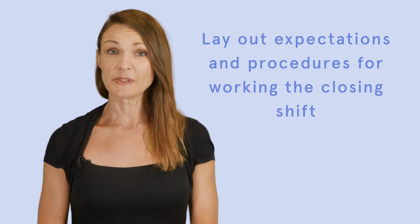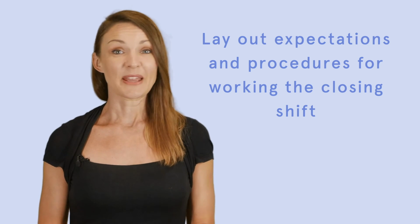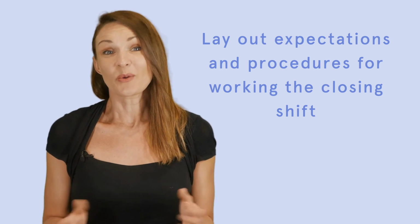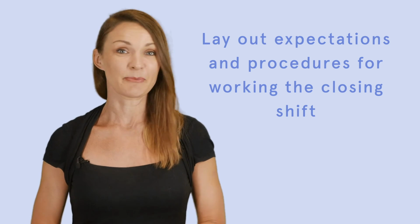The seventh section of your manual should lay out expectations and procedures for working the closing shift. We've all been there, waving goodbye to the last customer and hoping we'll be following them out of the door very soon. But that's always a pipe dream because there are always many closing tasks that need to be completed. Your staff should understand that their shift only ends when everything is in place for tomorrow's shift to start.